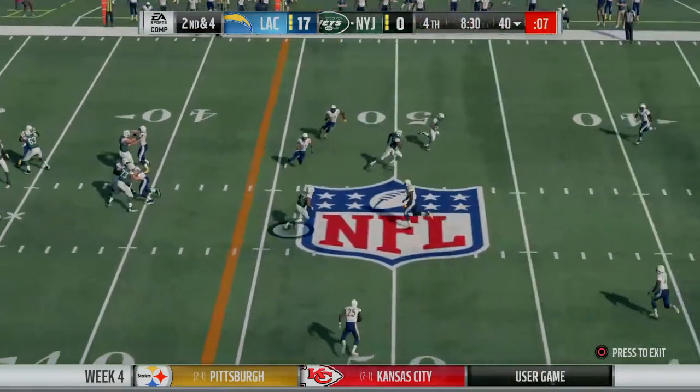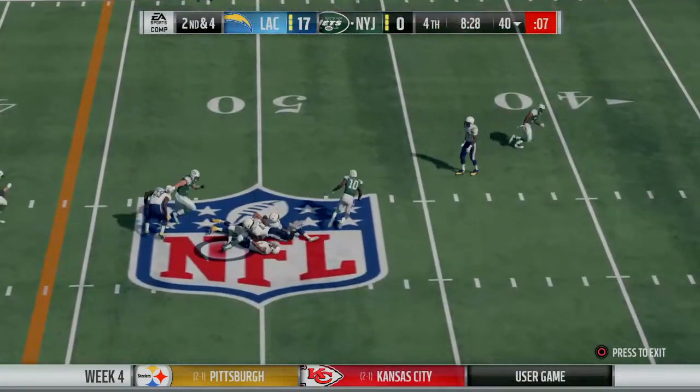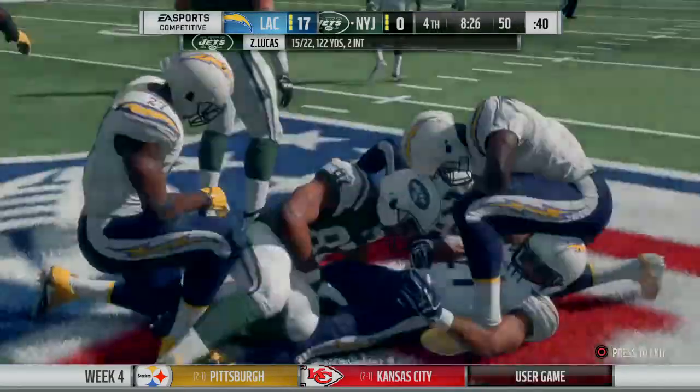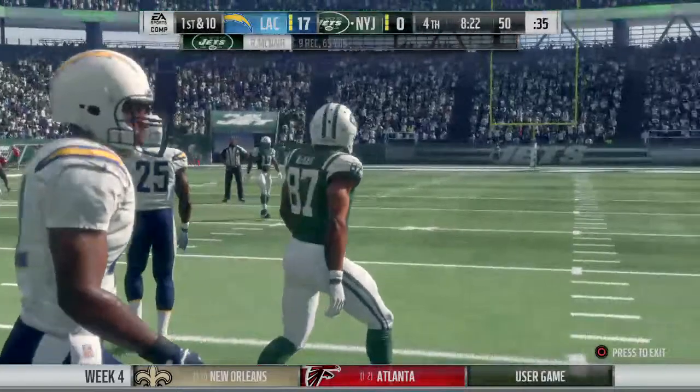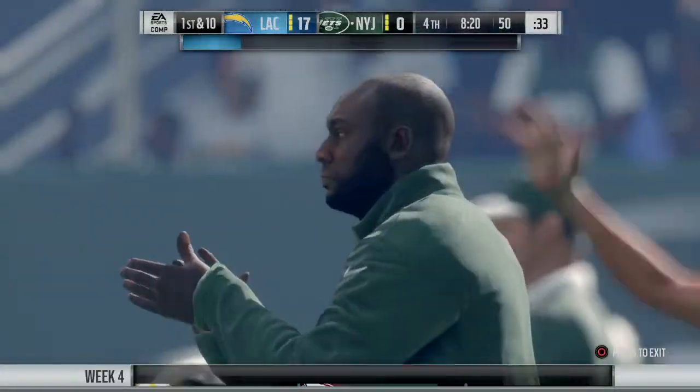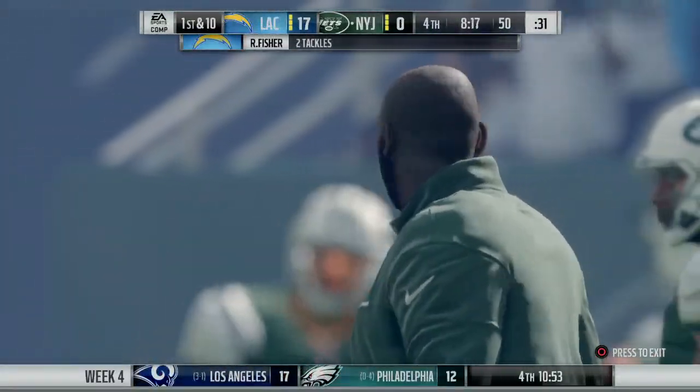Looking to throw on second down. Lucas. It's a short one here, complete to the tight end. And he'll get it out to midfield. Looks like they'll spot it right at midfield at the 50. 9 yards on the pickup there, and it keeps the drive alive.